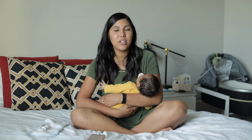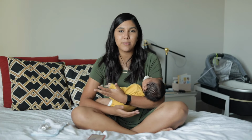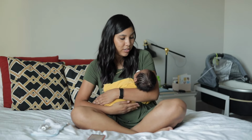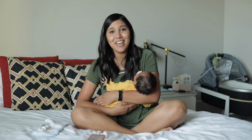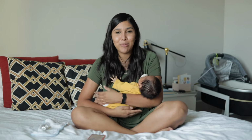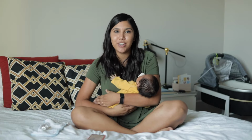The next one kind of goes along with the same deal, which is a swaddle. Your hospital will have the hospital swaddles, but if it's important to you for them to have their own swaddle, and normal swaddles look a lot cuter than the hospital swaddles, then bring a swaddle. But I honestly wouldn't pack more than 2. That's just me. Do what you feel is best for you.